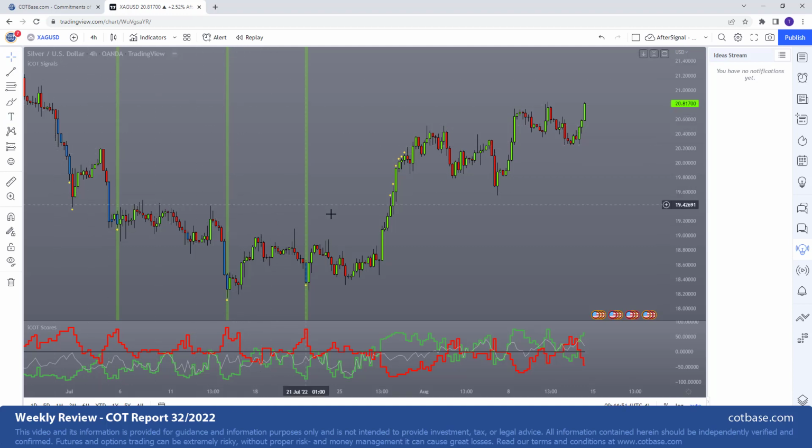As you can see, we've got silver here. We haven't talked about silver, but in the past few reviews, you can see that we've been talking about how you could use the intraday indicator on silver. We have this 4 hours chart here, and you can see how well it signaled these bottoms in the market. And as you can see, we are headed higher.